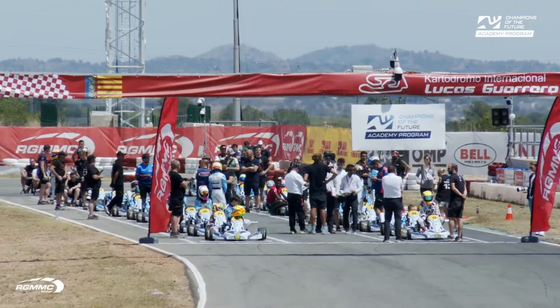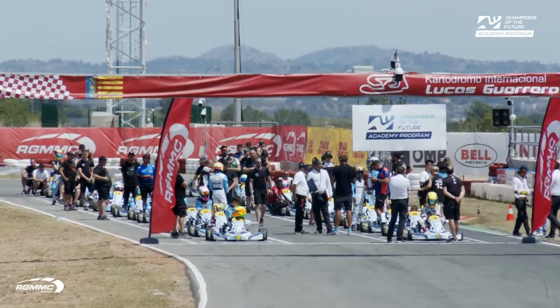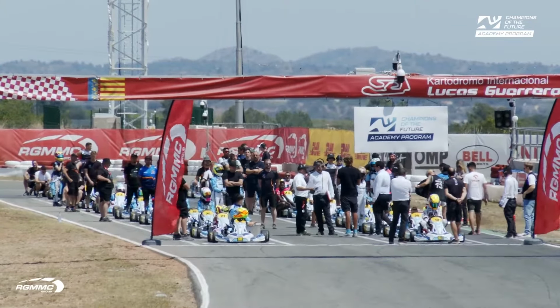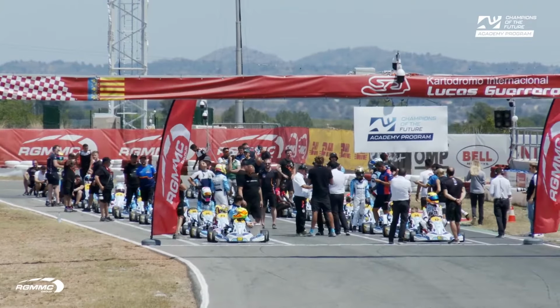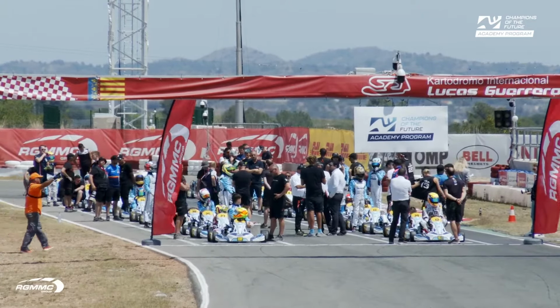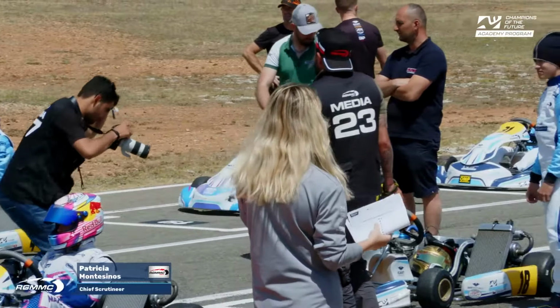Big shake-up in the order for this one, because the championship only in its second round, and each round has its two-point scoring opportunities. They have, obviously, yesterday was a full day. They had qualifying heats in the final. Today, exactly the same. They had qualifying this morning. They've had their two qualifying heats. They now go into their final. This one is the important one.